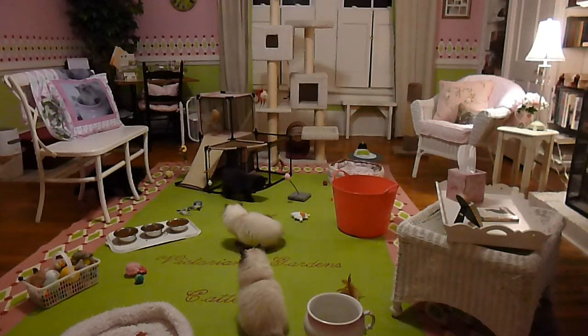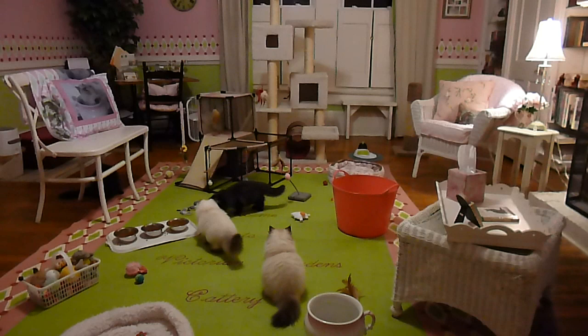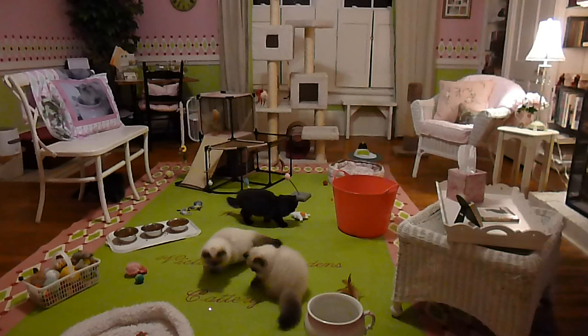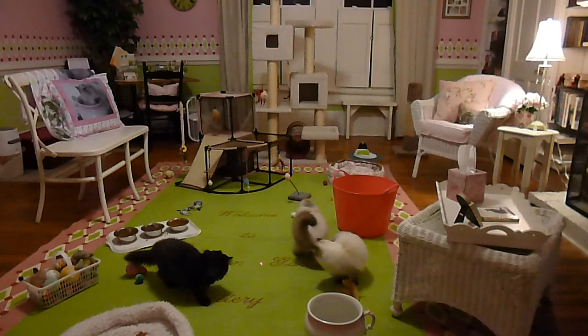This is our remodeled main cattery room where the parents meet their babies for the first time. In front of us we've got Daffodil, and Dianthus is over here on the left, and Dahlia is over on the right behind the pink bucket. And in the middle looking for the bug is Delphinium.